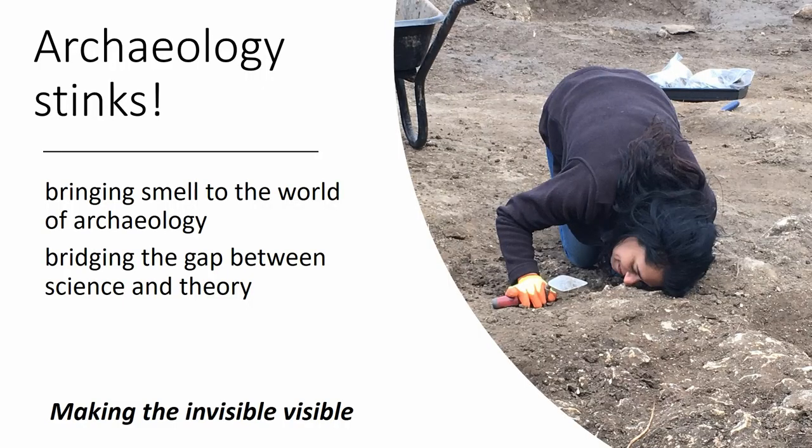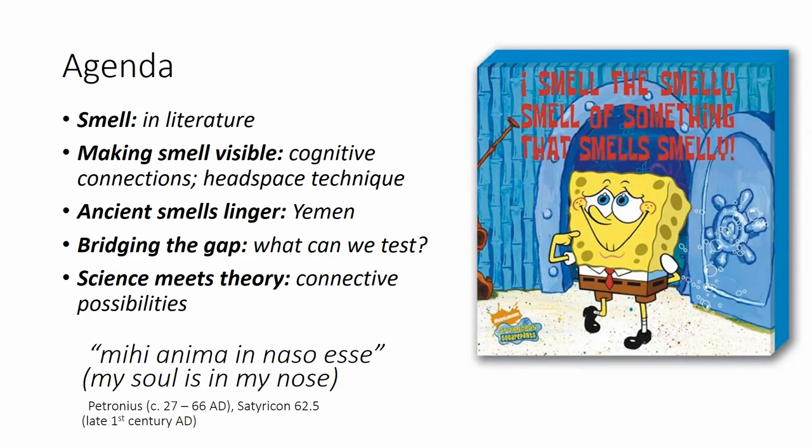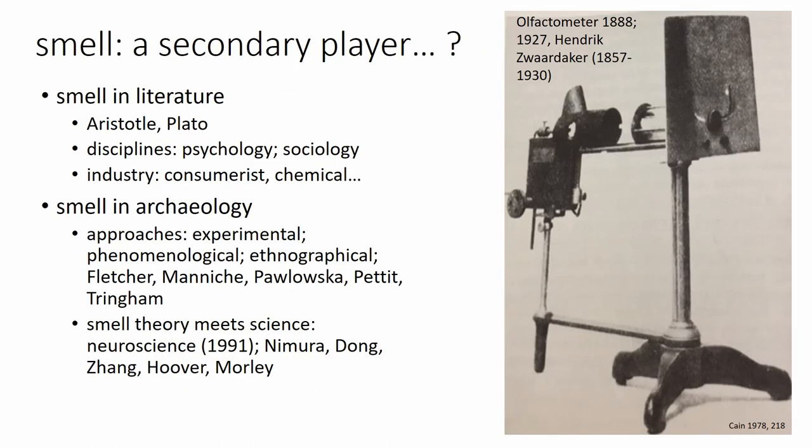So I'm going to talk to you a little bit about headspace sampling technique, which is basically a technique that you can find smell in archaeology with. I'm going to talk a little bit about why it's important, what we can test, and what kind of connected possibilities there are involved.